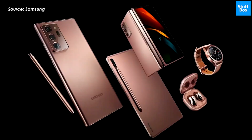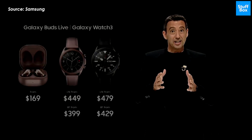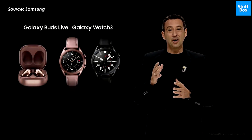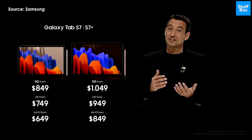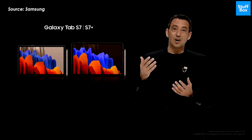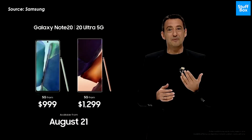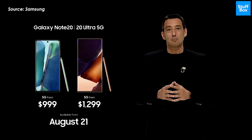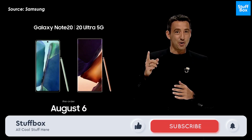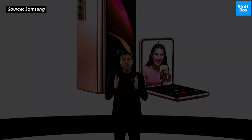And there you have it. 5 new products designed to help you sail through everyday life. Galaxy Watch 3 and Buds Live will be available on August 6th. And Tab S7 and Tab S7 Plus will be released on August 21st. Finally, Note 20 and Note 20 Ultra will be available in 5G models, with LTE models available in selected countries. Pre-orders begin tomorrow. Going forward, 5G and foldable will be the major pillars of Samsung's future.